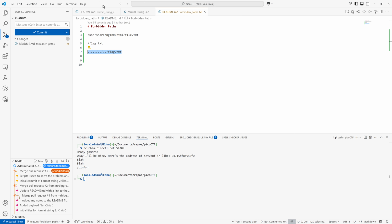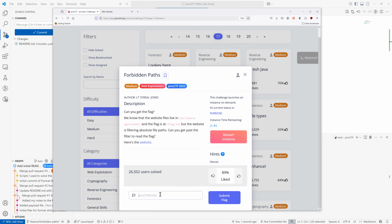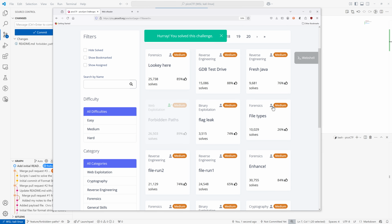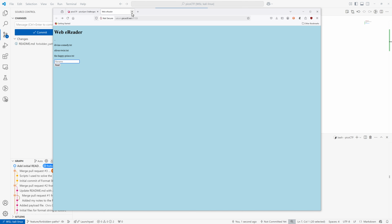Okay, so let's enter it in here. Solved. All right, cool, so we solved that one. Sorry, I solved that one beforehand. I got a little too excited and wasn't paying attention.